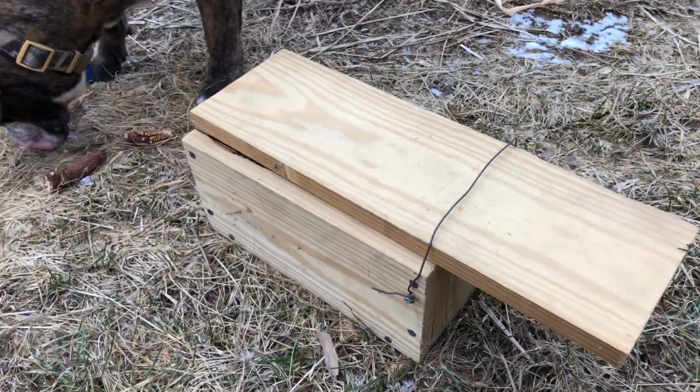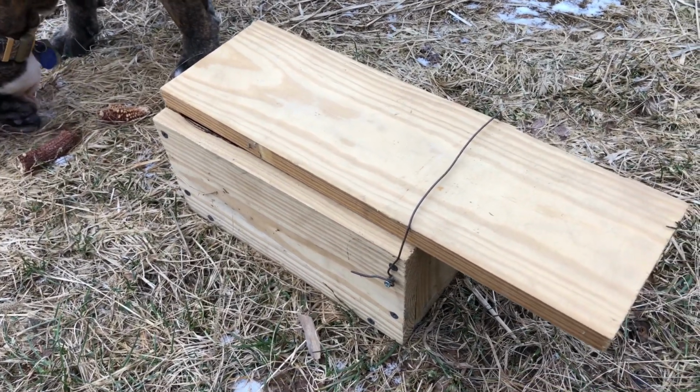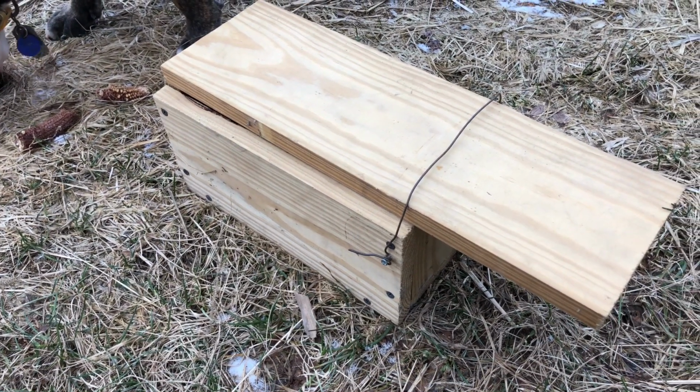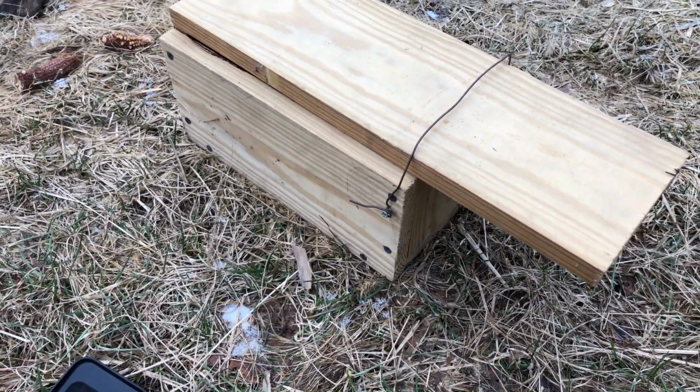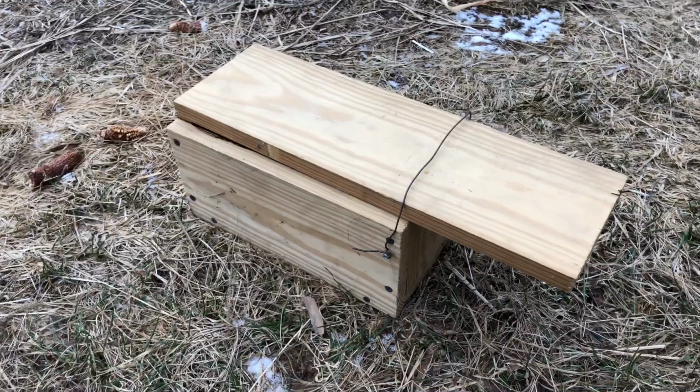I've had coons mess with these before. I've been trying to catch a weasel with no success. Weasels in my area are a rare item. Don't see very many of them at all. But nonetheless, we are going to leave one out and see what happens.